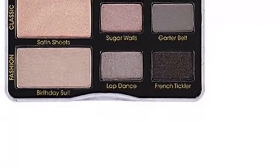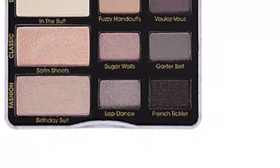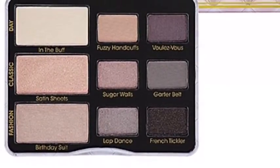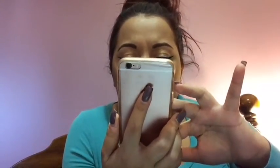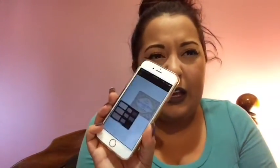This is the Too Faced Boudoir Eyes Palette. I think it comes with 2 shimmery highlights, 1 matte cream, and then maybe 4 or 5 of the 6 shimmery shadows. I can't really tell from the actual photo, but when I swatched it in stores, I didn't really see anything great about it. The pigmentation was alright. The colors were mediocre.